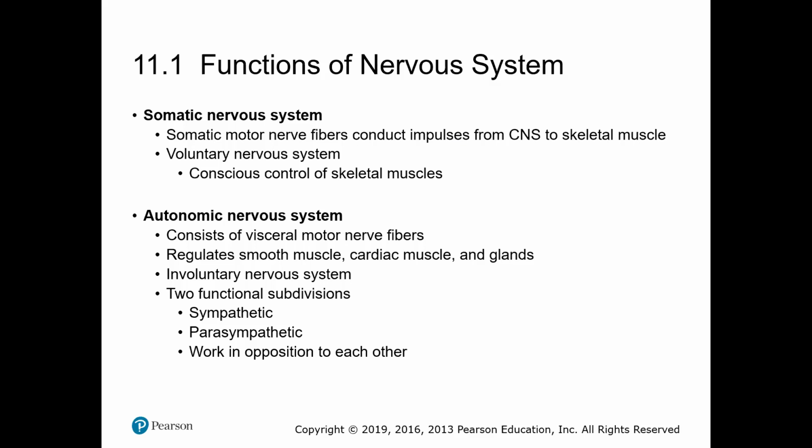The parasympathetic side is the dominant side. The rest and digest and defecate side is the dominant side. The sympathetic side only comes into play when we go into a fight or flight mode.